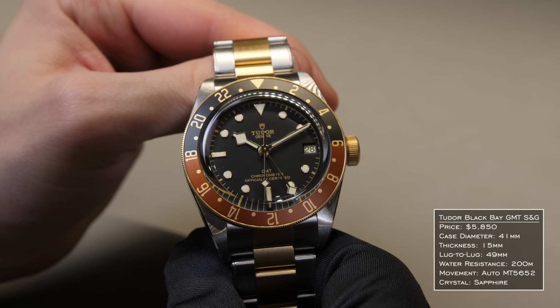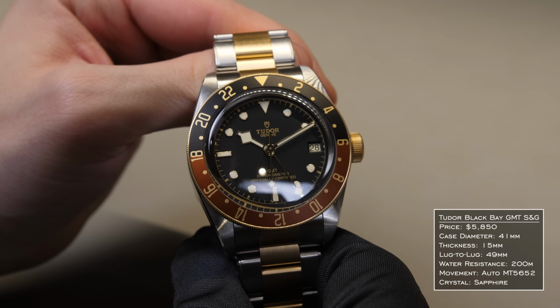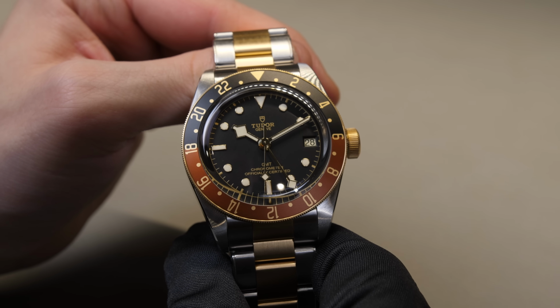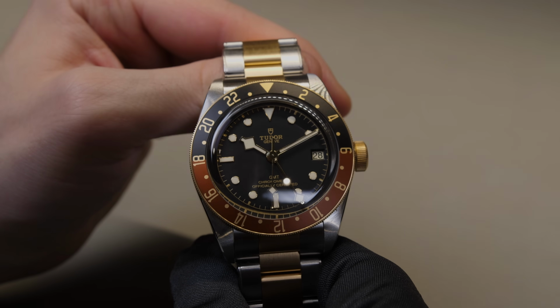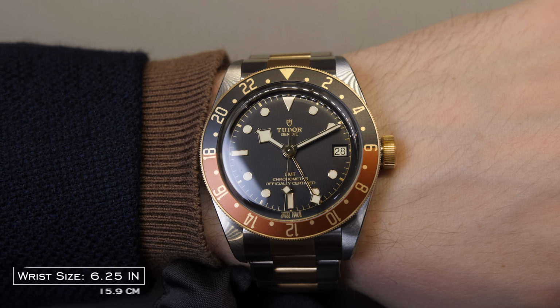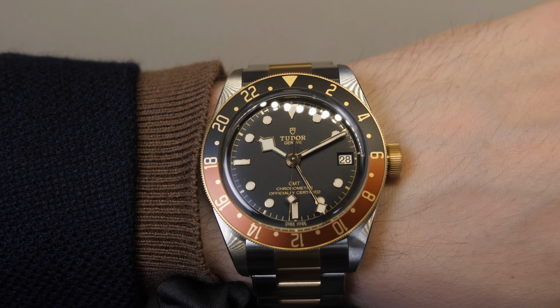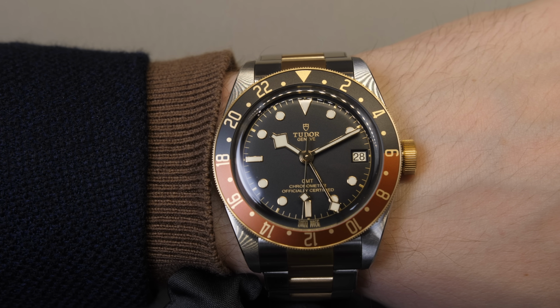It has this black and brown with gold tone accents. The center links are gold, the bezel edge is gold, and then also the crown. Comes with the conventional case. Apart from that, in terms of its dimension set, 41 millimeters, thickness of 15 millimeters, and lug to lug of 49 millimeters. 200 meters of water resistance, hence the Black Bay affiliation.